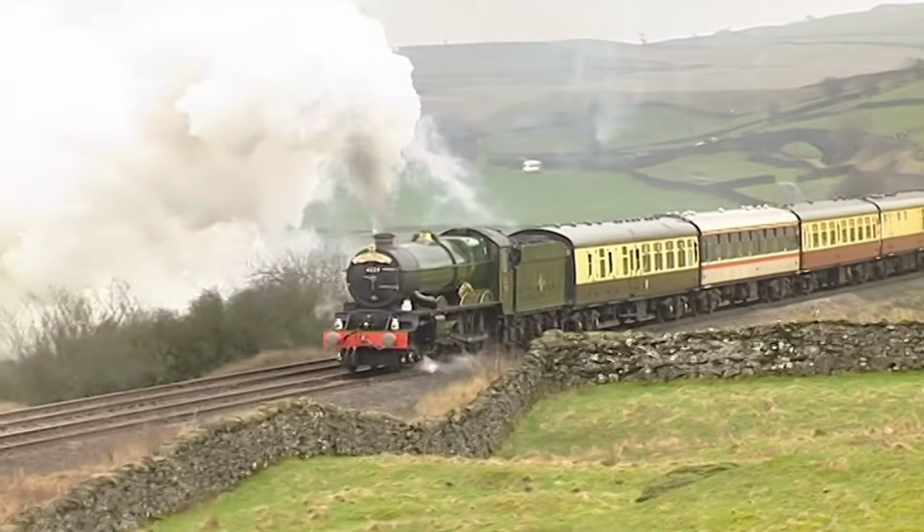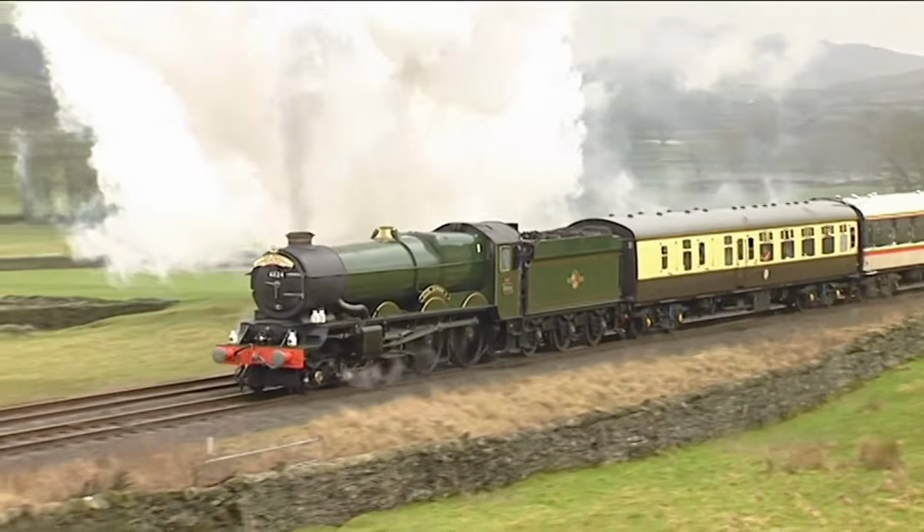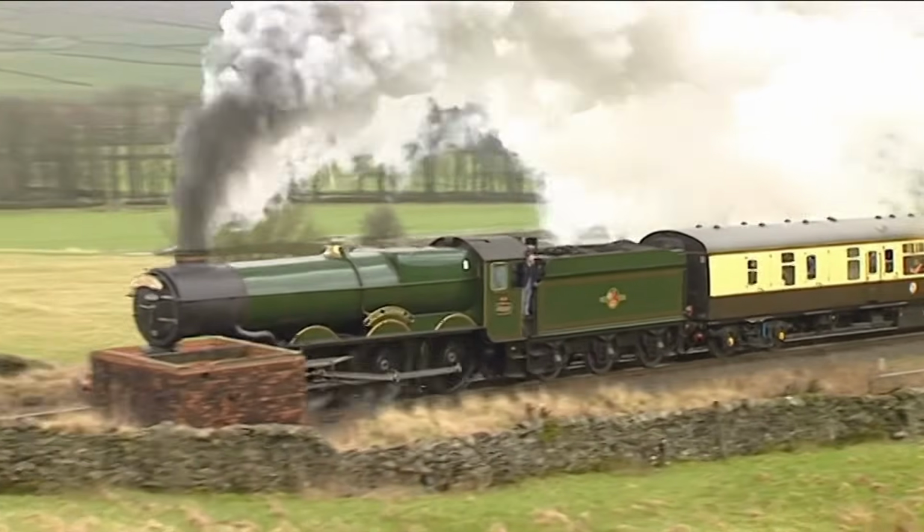You won't break records with the King on the Settle and Carlisle with that sort of load. Put 11 coaches on and she'd do better. But commercial pressures mean that you've got to take a full payload. She did all right. She wasn't that good. If ever she went again, we would try and get a better load and see how we would do.